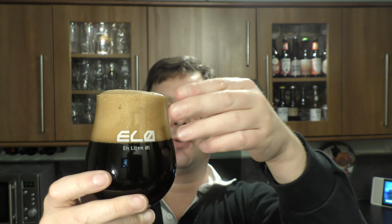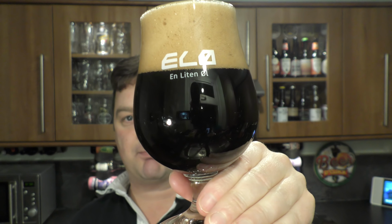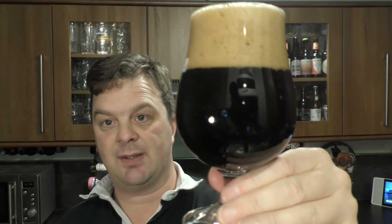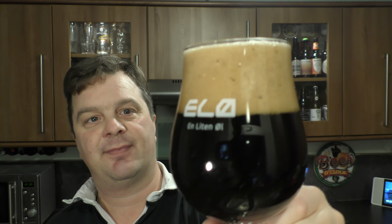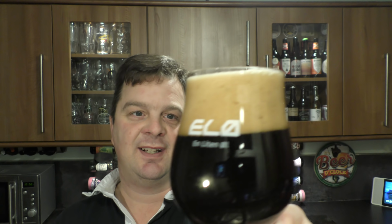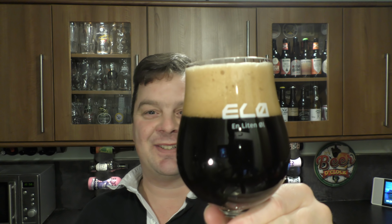We got a 2 to 3 finger tan coloured head, jet black beer in the glass. If I'm honest, it looks like an imperial stout to me. Just the consistency of it, just how thick it is, the head. It looks really good. I'm quite interested in this. The tan coloured head gives an indication that there's quite a lot of roasted malt in this beer.